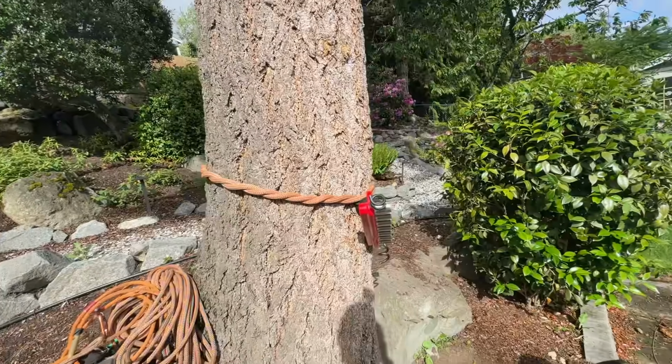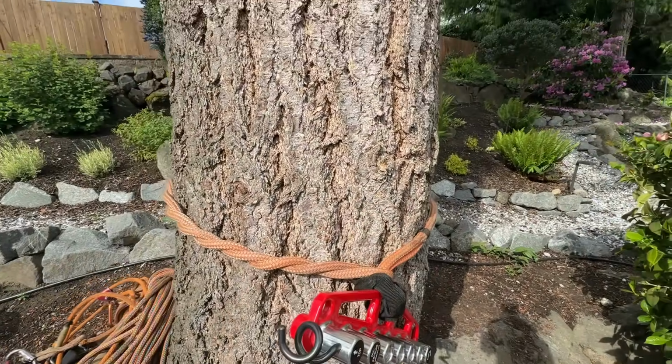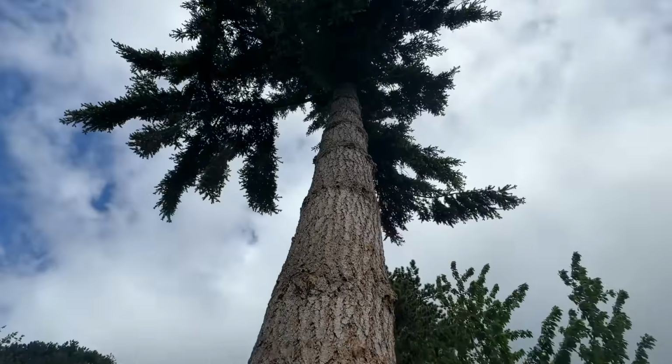I actually put a whoopie sling on it. I'll try the whoopie sling out again. And I remembered why I don't like them. It's hard to get them really tight. I just like the Deadeye sling. Anyway, so that's the tree.